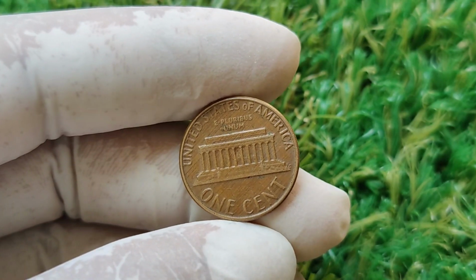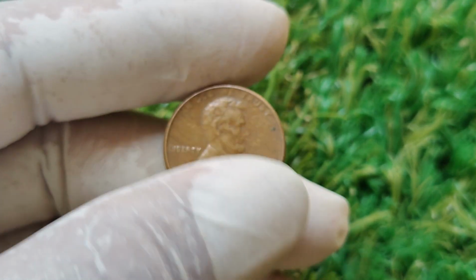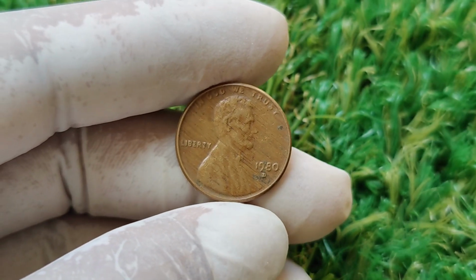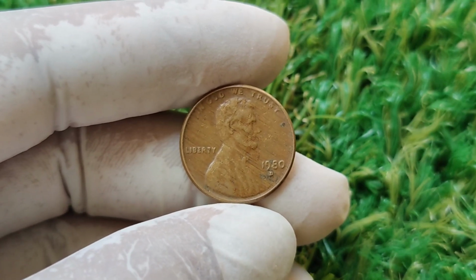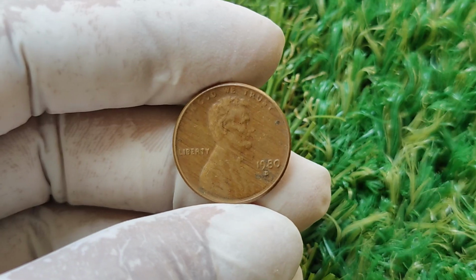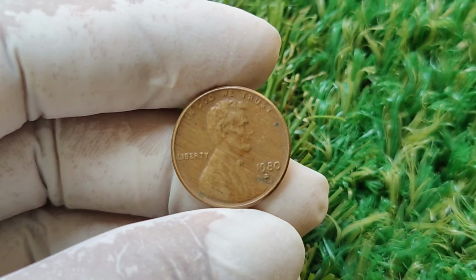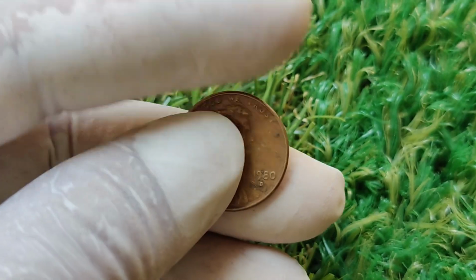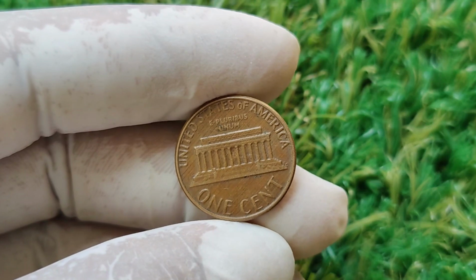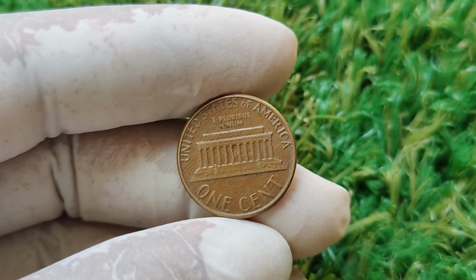Professional coin grading services can determine whether a penny has a mint error, its condition or grade, and how it ranks among similar coins. Grading adds credibility and increases value in the market. But remember, not every 1980D penny is a jackpot. Most are still worth just face value. Some in uncirculated or mint condition can fetch a few dollars, maybe even $100 if they are pristine. But the truly valuable ones, the ones worth thousands or even millions, are those with extreme errors or unique characteristics.